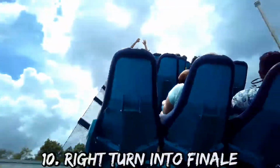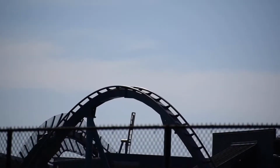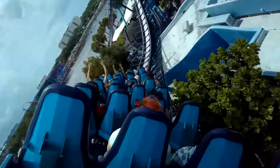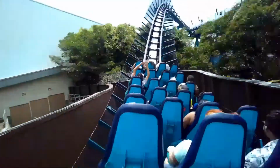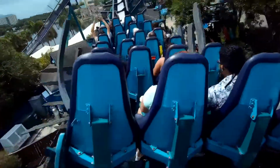Number 10 is that turn to the right before the finale. It is technically part of the finale, but you get a little pull on it, so it's not as graceful as the rest. This is really only on the left side towards the back that you'll get this. It's not anything too crazy, it's just a little touch. These bottom few elements aren't anything really great, they're just there, so we're moving on.